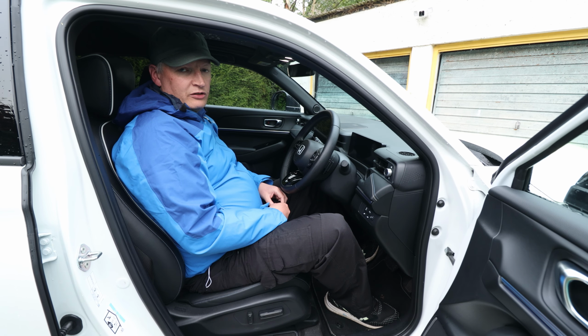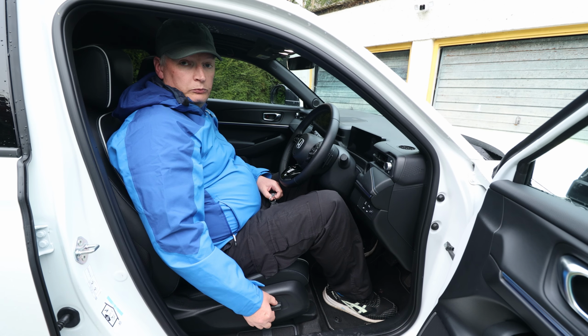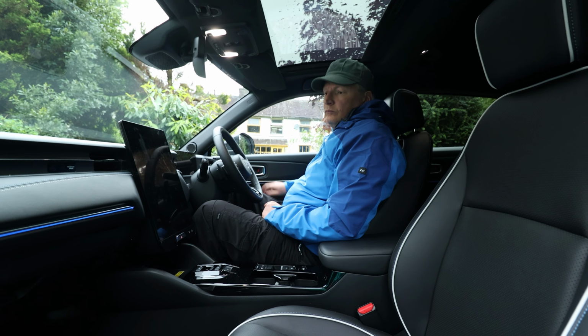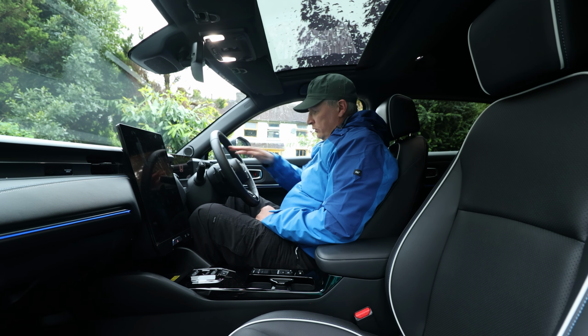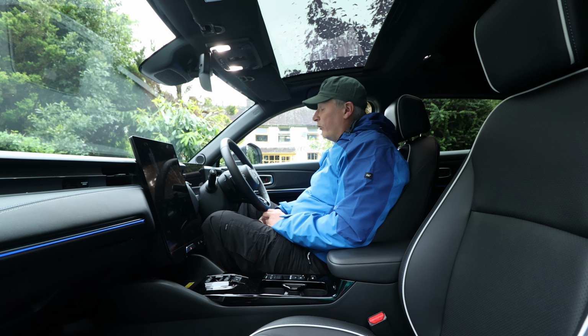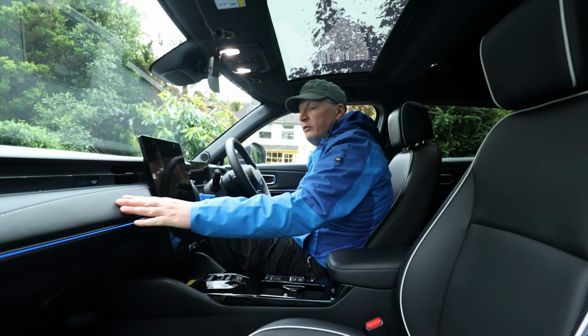Now I've got an electric seat and Annabelle's got manual. But there's a fair bit of adjustment in it. Up, down, I can tilt bits, etc, etc. Strong build quality, and we're met with a little tune when Honda appears in the cluster. It's rather well thought out. Soft materials and premium touches throughout.